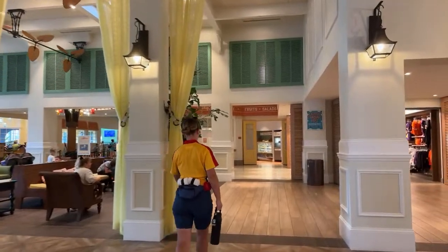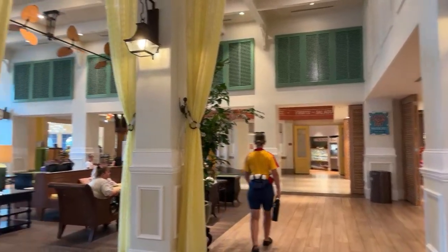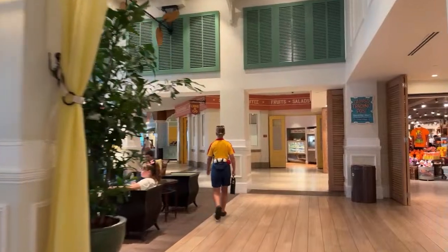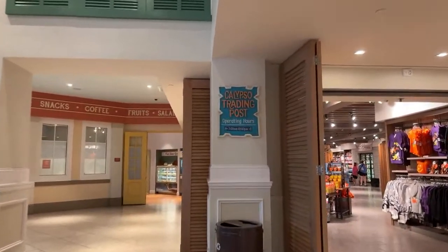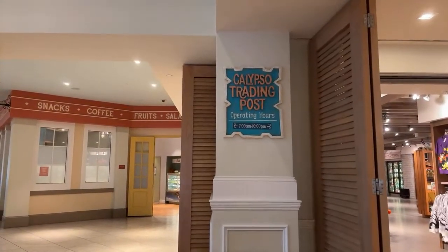Sorry, guys. So this is the lobby section. Relatively a good sized lobby. Off that comes Calypso Trading Company. That's right here. Now, Calypso Trading Company is their store. So we'll take a peek at it.